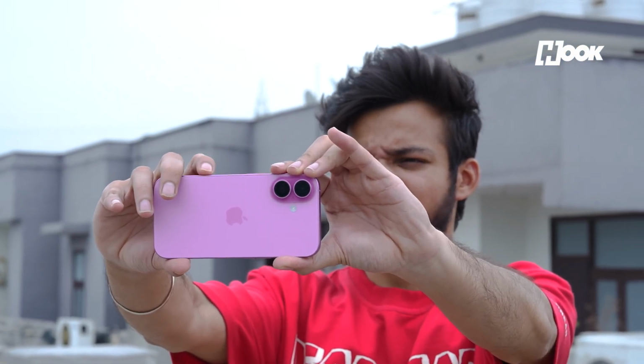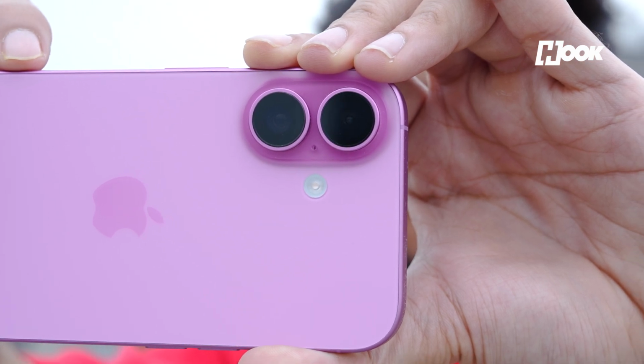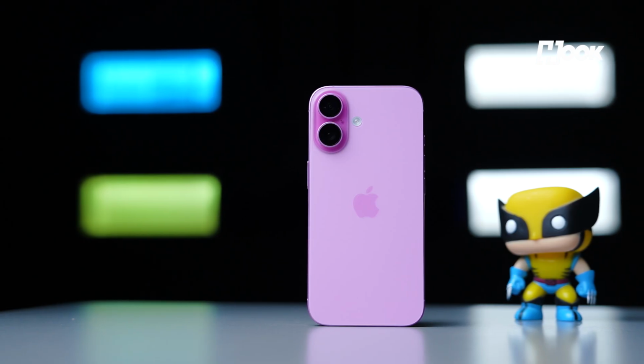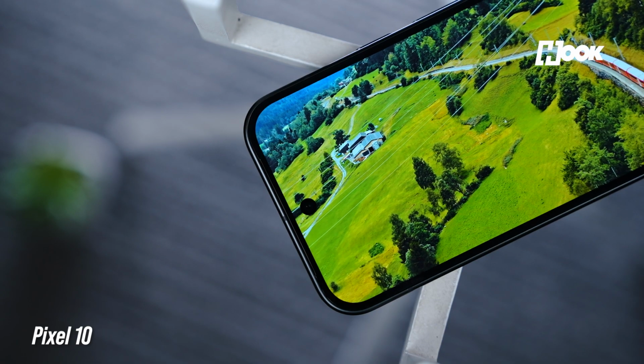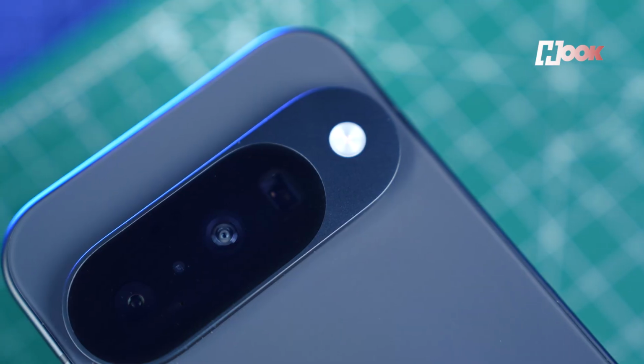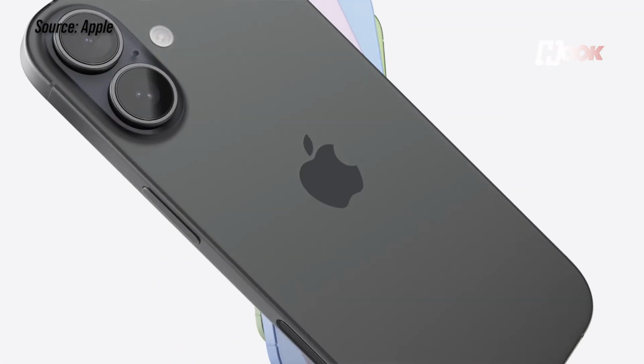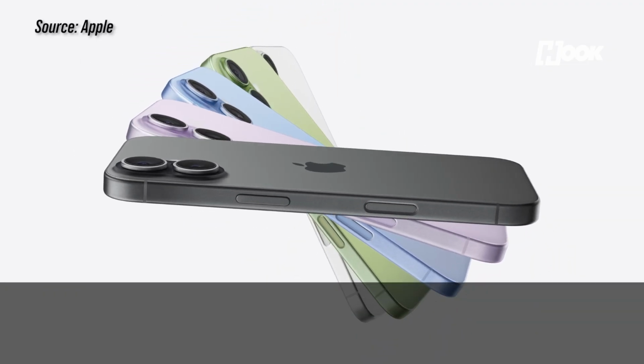Both the iPhone 16 and the Pixel 10 are actually pretty good picks. If you want reliable performance, great cameras, and that classic Apple polish, the iPhone 16 is still a smart buy in 2025, especially with the recent discounts. But if you're after a cutting-edge display, a proper zoom lens, and all the latest AI tricks, the Pixel 10 feels fresher and more fun. Of course, you could always stretch a little further and grab the iPhone 17 instead.